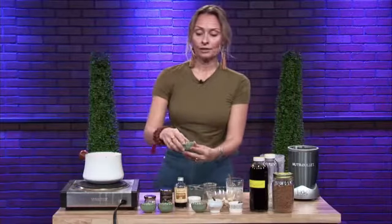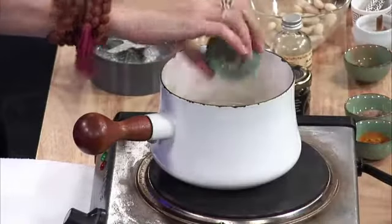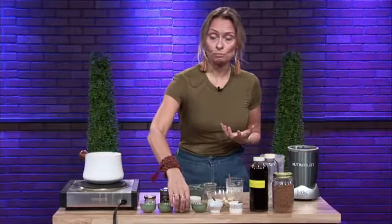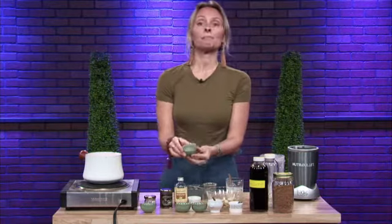Then we have here black pepper. And that's another one, heating, very heating. So it's going to bring the qualities of heat into your body. Excellent for the spring, excellent for digestion. And then we have here cardamom.